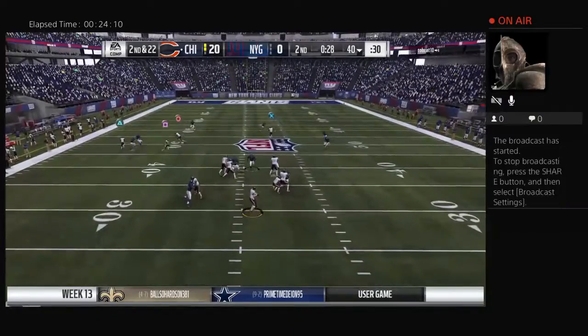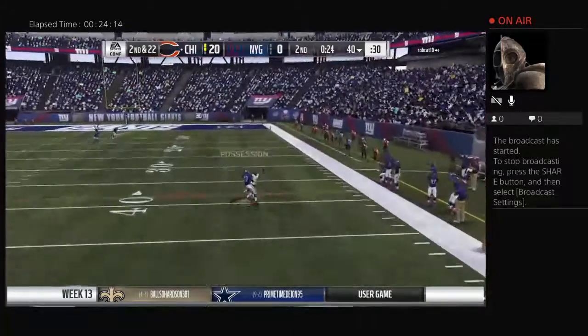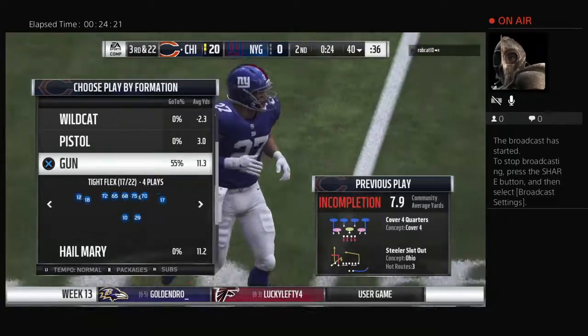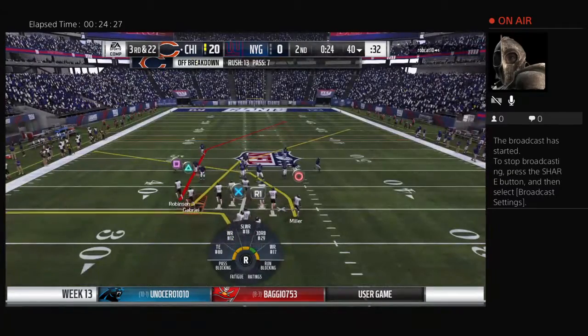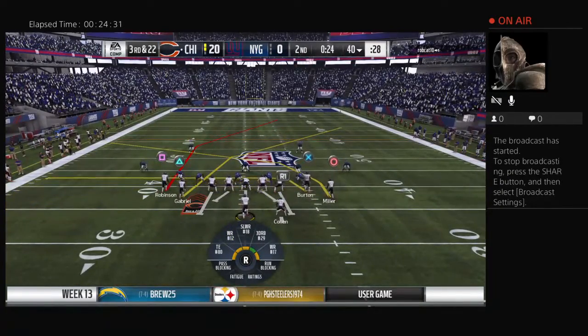On 2nd down, Trubisky. Flush to his right. His throw incomplete. They went with a dime look on defense. 2 extra defensive backs on the field and covered up essentially every blade of grass. That allowed them to disrupt the play. The Bears on 3rd down. They've hit 2 for 4 thus far. This will be 3rd and a mile.